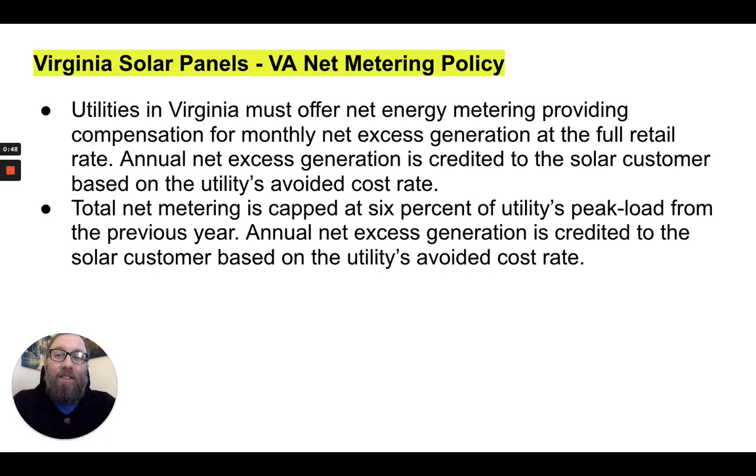Okay, so utilities in Virginia must offer net energy metering, providing compensation for monthly net excess generation at the full retail rate. What this means is that it's state law that the utility company must pay the homeowner for net metering. For any excess energy that your solar system produces that your home does not use, you can sell that excess energy back to the utility company at the rate that they determine. That is known as net metering.